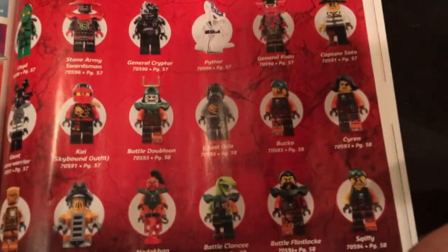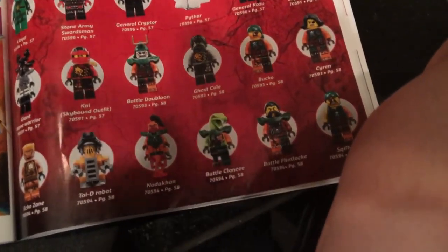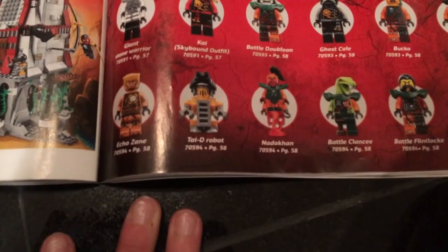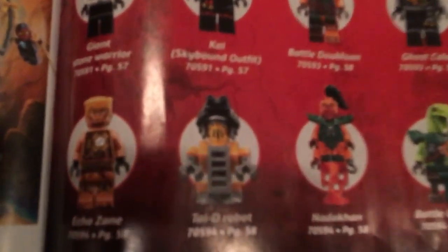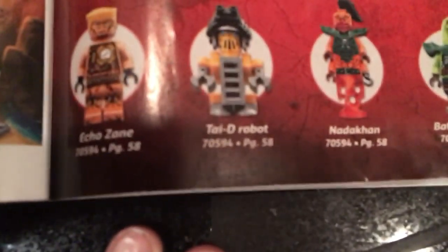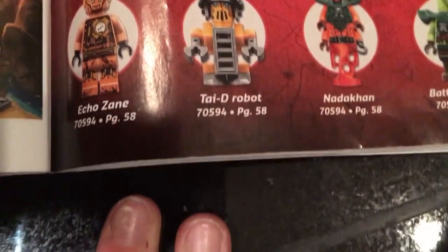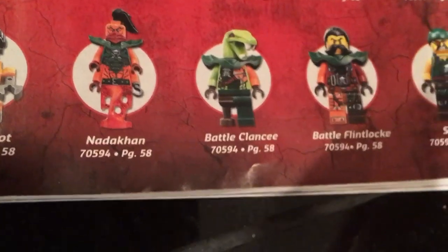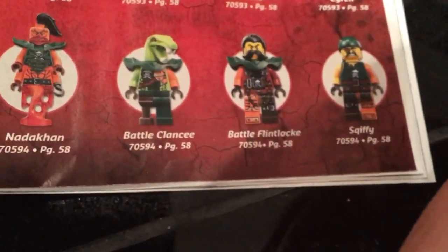Kai, Doubloon, Cole, Bucko, Siren, Echo Zane, this robot, Heidi robot, Nauticon, Battle Clancy, okay. Battle Flintlock, okay. And Squiffy. It's weird how they have battle guys.